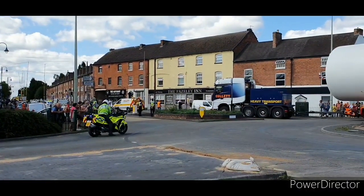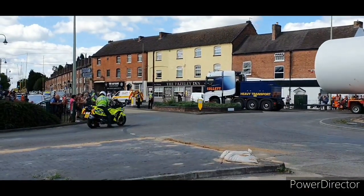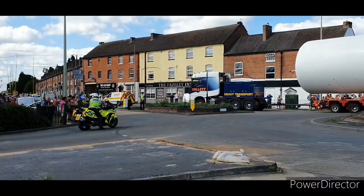Yeah, it's doing quite well. They're holding up them cables. Hope it's going to clear that. That does look like it's going to be quite tight. They must have done this before, obviously.